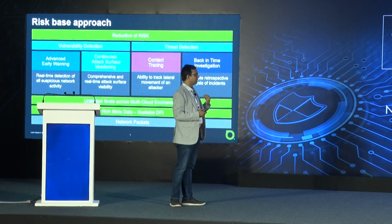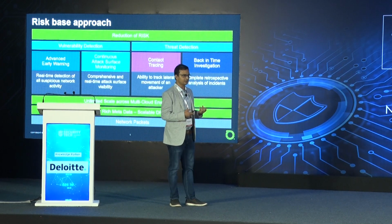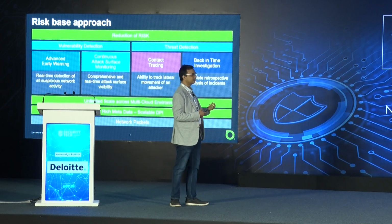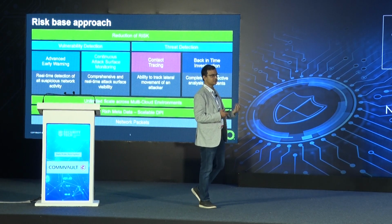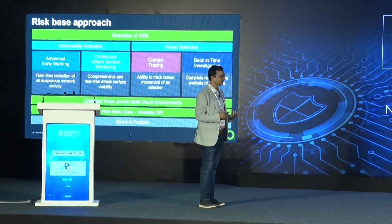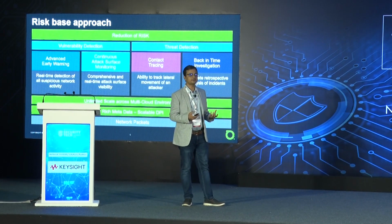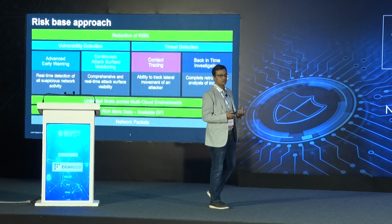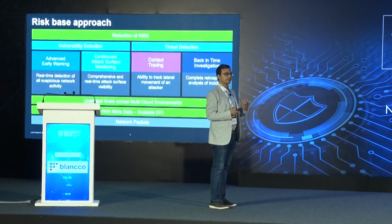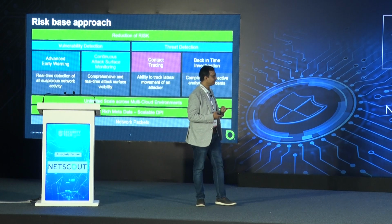So risk-based approach is what we are looking at, and what we bring to the table is advanced early warning system. So we look into the packet data, not just in north-south traffic but east-west traffic, and provide an early warning system so that in case there is any kind of activity going on which can identify vulnerabilities being exploited by attackers, that can be identified.